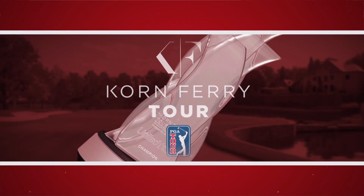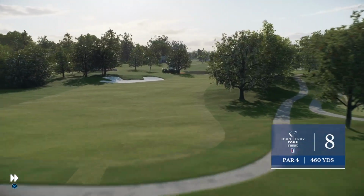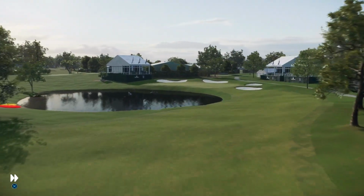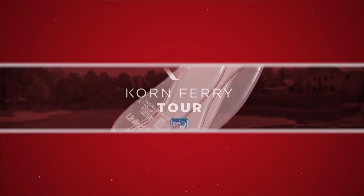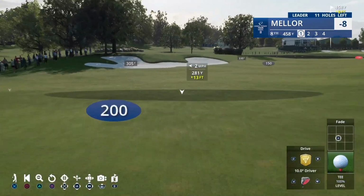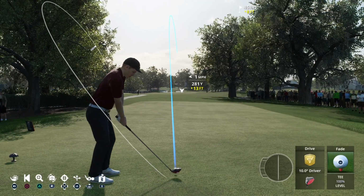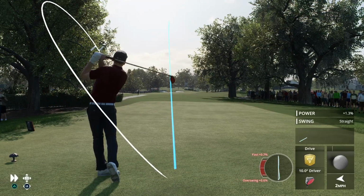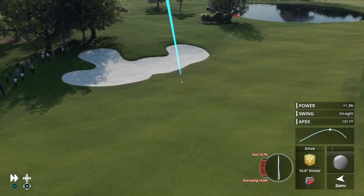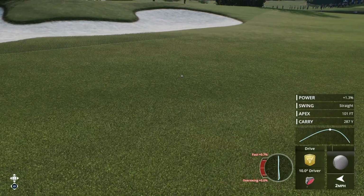Let's move on to the 8th. And Frank, what's ahead here? Big par 4, just over 450 yards. Ideally, you want to get it down by that bunker where it's nice and flat, because that second shot, you know what's coming up. No issues here. That is into the fairway.